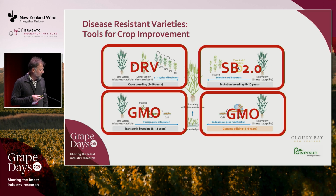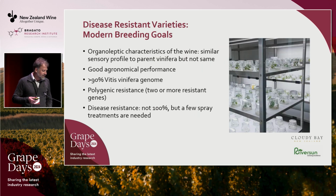And obviously, the last two, the GMOs. Potentially the CRISPR technology, as Daryl alluded to, could hold some amazing potential in the future, but currently in New Zealand it's a GMO, and hopefully that may change in time.